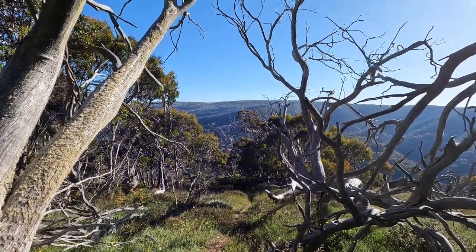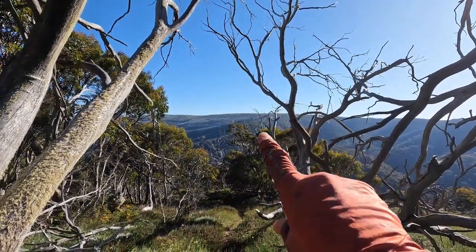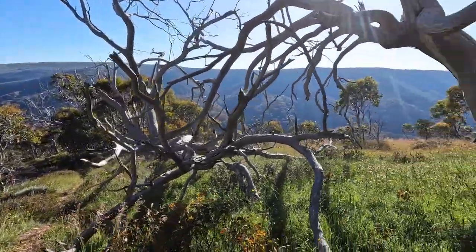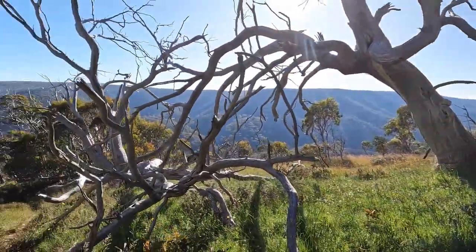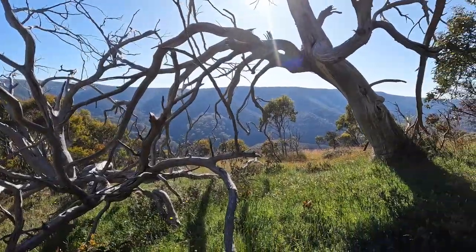That's the mountain we were on top of yesterday. We were hiking all the way along the top there, and then we came down, camped in the bottom, and we just hiked out of the bottom all the way up here. And it's just starting to get into the high altitude meadows where the trees are less. And this was a bit of a graveyard for a few trees.